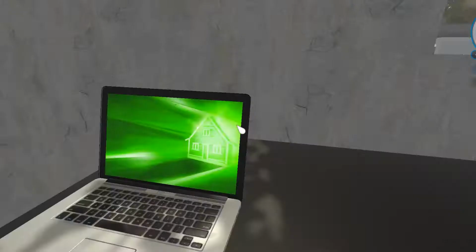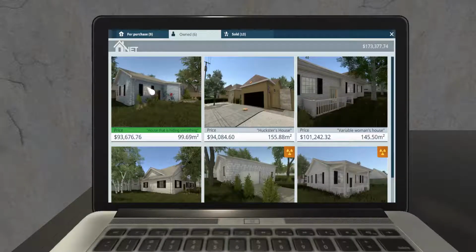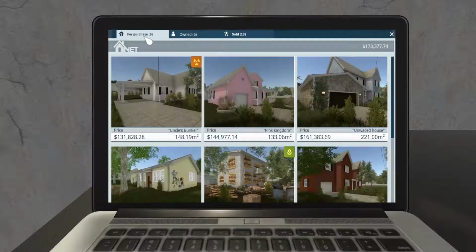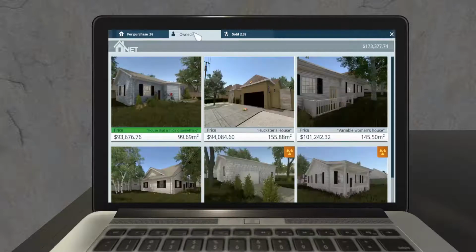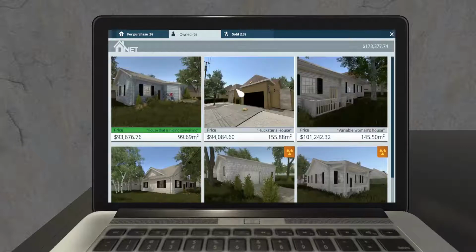So again, just to recap, we got $176,337.74. So we're doing all right in terms of money. I don't think we're going to buy another house quite yet. No, we're not, because that's going to eat up into our renovation funds. So we have 6 more houses to flip that we own. We've sold 13. We have 9 more to purchase. So we have 15 total lots left out of 28. So we're getting there. We're about at the halfway point.